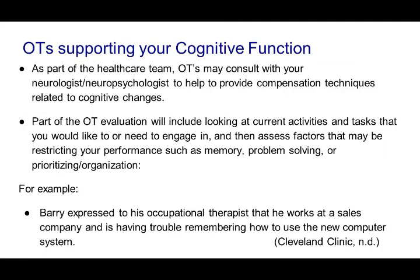Occupational therapists supporting your cognitive function. As part of the healthcare team, occupational therapists may consult with your neurologist or neuropsychologist to help to provide compensation techniques related to cognitive changes.